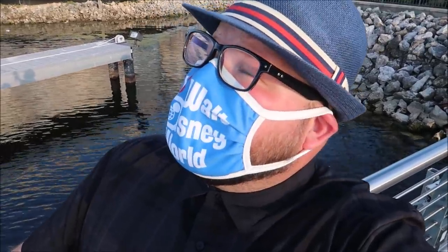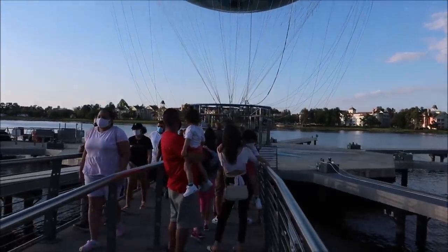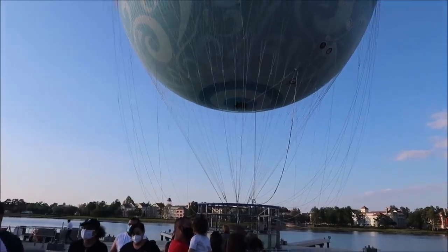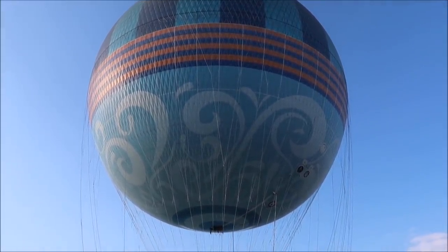As we actually get farther down onto the dock, I just can't believe how massive that balloon is. It is swaying back and forth and wow. It's amazing actually. It's scary. So huge. Isn't it? Look at it bobbing back and forth. We're so tiny next to this.